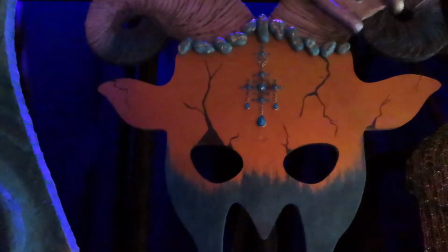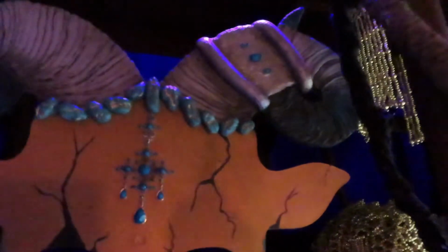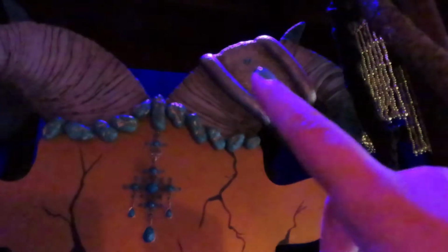And this one has stones on it, which is pretty cool. I also like how these horns have a little bracelet on them that's gold and has stones in it. I really like the detail of this one.